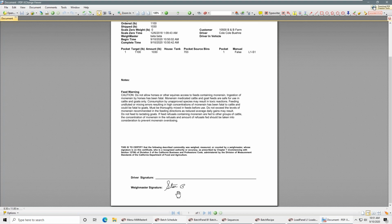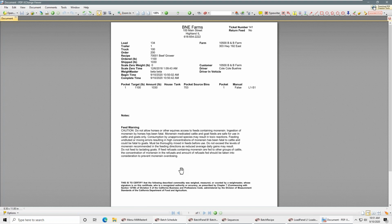But down here is the signature. I know it doesn't look very good because I didn't have my touchscreen, but you can see that this signature is automatically put on there. The next feature I want to tell you about is the ability to email or send as a text message this ticket to your end user. So B&B Farms, when that truck gets loaded and leaves, they get an email from the system saying, here's your ticket, this is what's on its way. So keep that in mind.